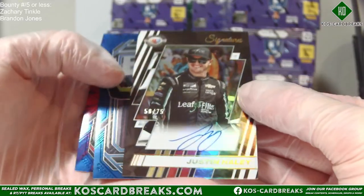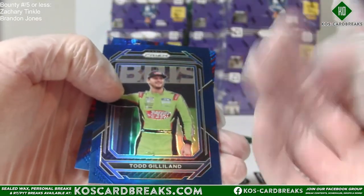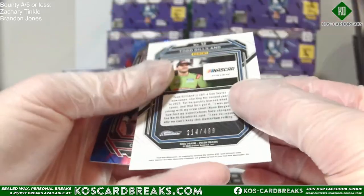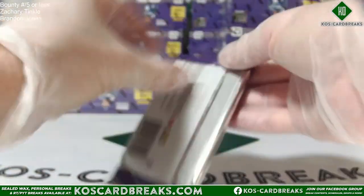Oh yeah, some of these are numbered. All right, Justin Haley, on-card auto, 50 of 75. Guess we just call him Donruss. Justin Haley. Todd Gilliland, number 214 out of 499 on the old blue, and Chandler Smith, 38 of 299.